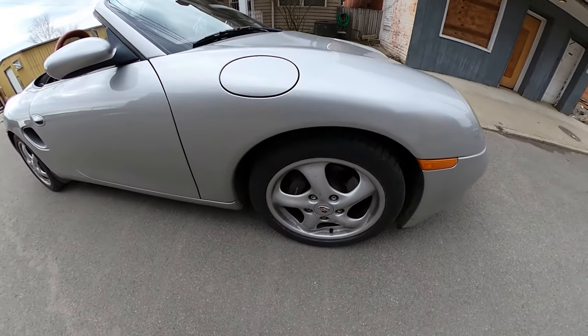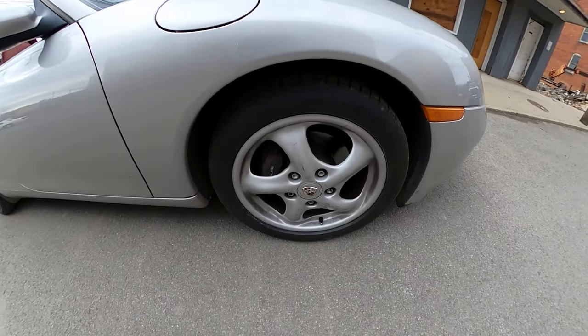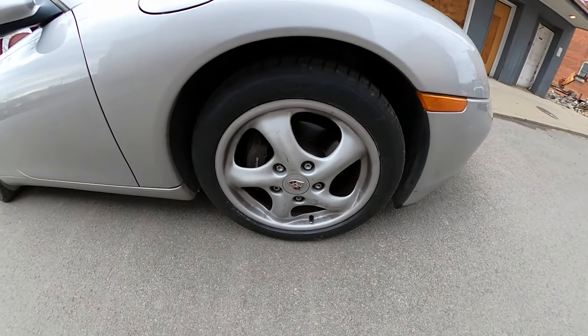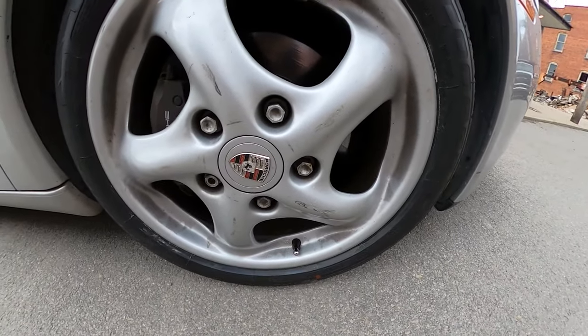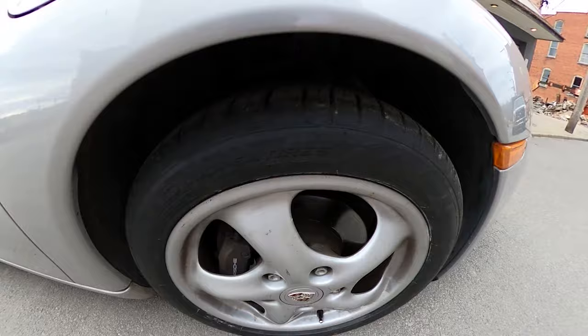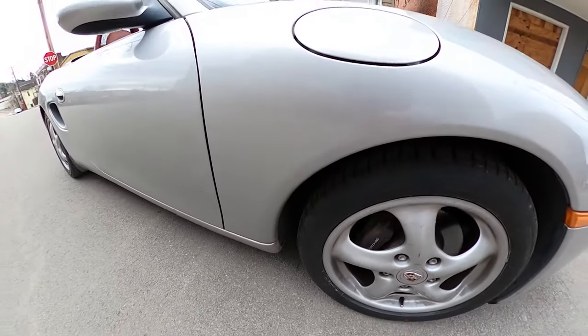This wheel right here is actually one of the worst problems on the car. It's been curbed pretty bad. I don't know how well that comes across on the camera, but this wheel is junk. I mean, it's the nicest way I can think of to say it.